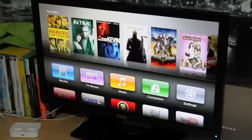At today's Apple keynote, they basically unveiled a new Apple TV, and there are two parts to it. The first is 1080p content. iTunes is now going to support 1080p content, and a new third generation Apple TV hardware device will be shipping next Friday to support that 1080p content.